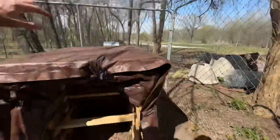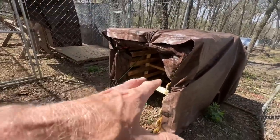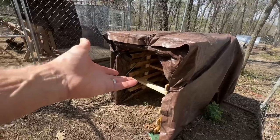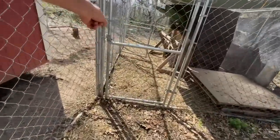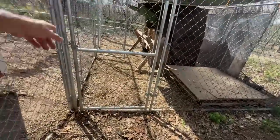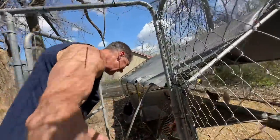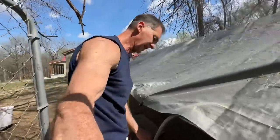We're good from predators all around. This is going to be a great place for them. I'm really excited about that. Then when they're acclimated completely, I could either leave this as a place they may come hang out, or open this door. Then all I've got to do is just open this door, and they have quite the huge area to roam around in inside without even going out into the yard. So really excited about that.